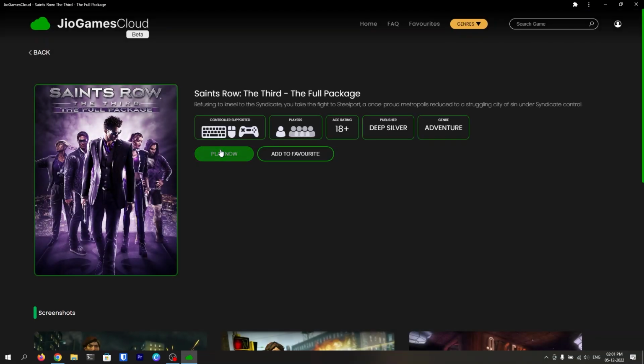But before that, when I click play now, the first time you're doing this, it will ask you to enter your name, your email address, your birth date, and your phone number. The moment you send them over, they will whitelist you, and it will take around 5 to 10 minutes. After that, you log out and log in again, and you are basically good to go.